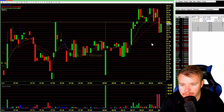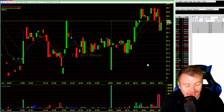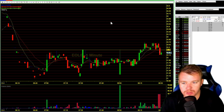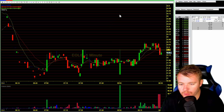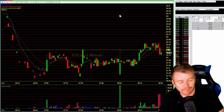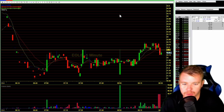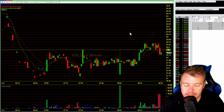So I'm kind of sticking to my plan there, knowing that I said that my stop is going to be that 22.40 area. It might have been a little bit too tight. This thing might kind of bounce off this $22 area. We'll see what happens, but I'm going to play it safe, and I'm going to stick to my plan and take my $1,000 in profit this morning, all before 8:30. Not bad. 30 minutes of work for $1,000 trading here. Not bad. Not bad.